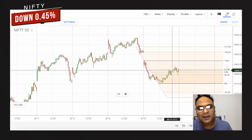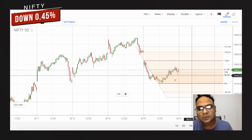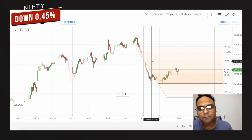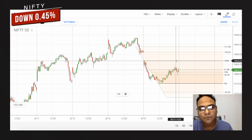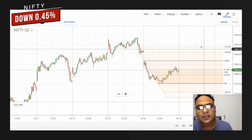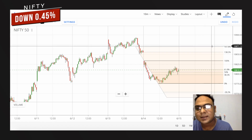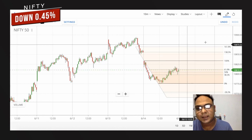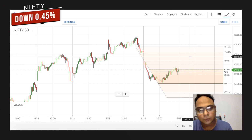Now if you are willing to take a buy position in Nifty 50 or the future or the option side of Nifty, then you must wait for Nifty to close above or trade above the 100% barrier. When the Nifty trades above the 100% barrier, then the first level of profit booking will come in at the 138.2 level, which is the 856 level of Nifty. If this is broken, then the second level of profit booking will come in at 10,870. So these are the two levels which you need to take in play if you are long on Nifty tomorrow.